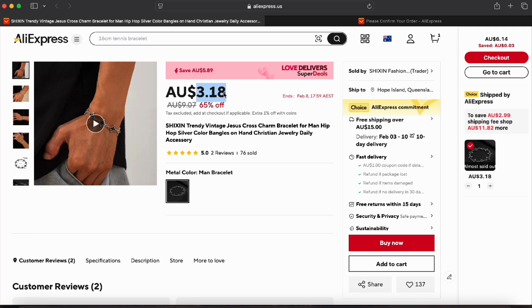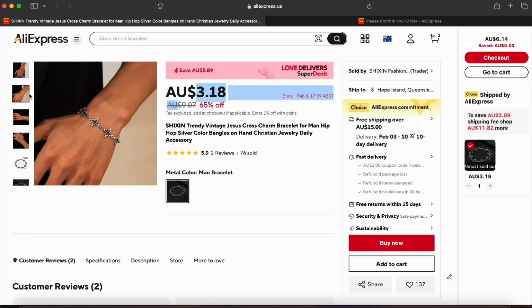So, as you can see, this product here from my supplier list is $3.18. If I list my product based on this $3.18, I'm going to be very surprised when, on the 8th of Feb, if it sells after then, it suddenly costs me $9.07. So you've got to be careful of how much the product actually costs.